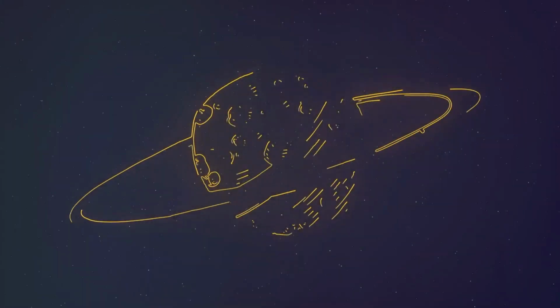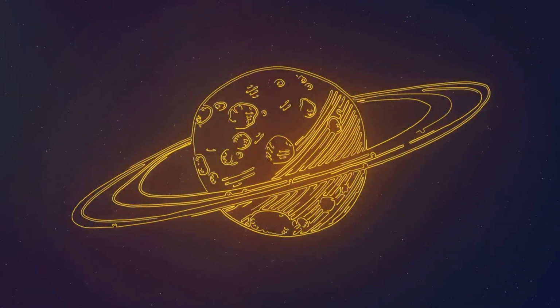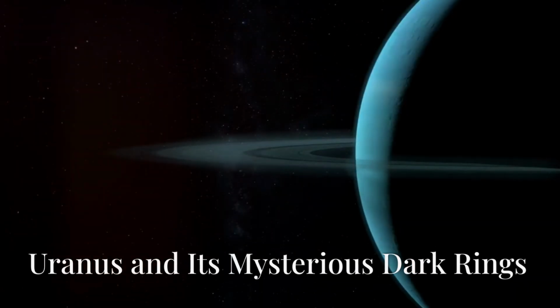This just goes to show that not all ring systems are bright and flashy. Some, like Jupiter's, are subtle and nearly hidden from view.